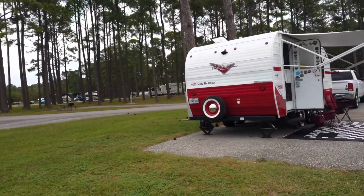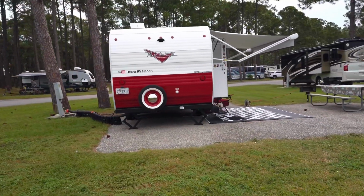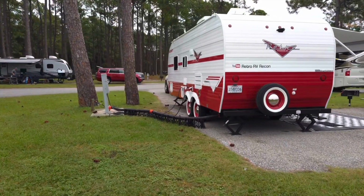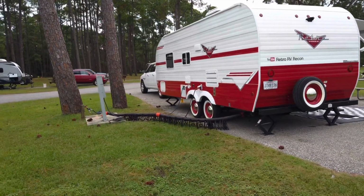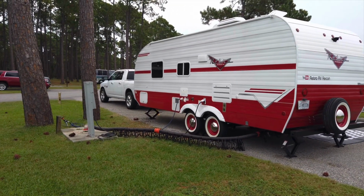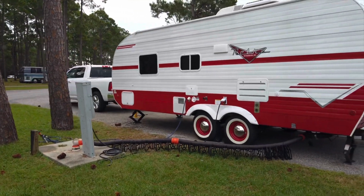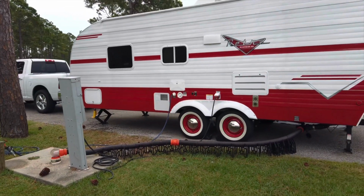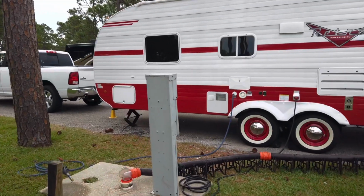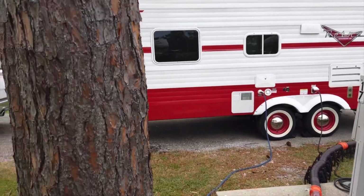And this site 17 is typical of the sites that are along the bay side. I'm pretty sure all of them have full hookups. All the RV pads have full hookups. You see they're kind of located in the middle, which is nice for the RVs, the actual vehicle, instead of the travel trailers. I think most travel trailers have them in the back. 20, 30, 50 amp connections. There's that big old pine tree.